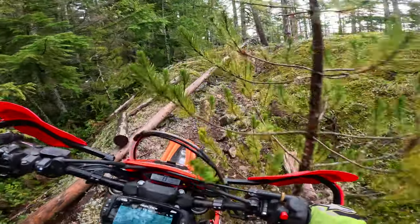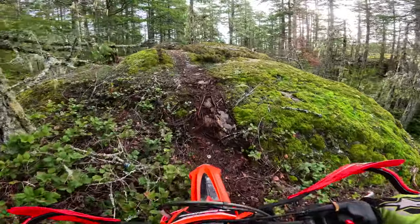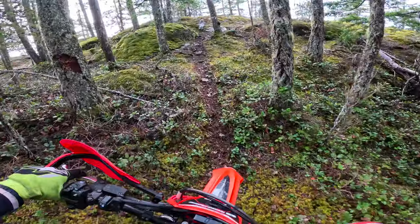It's just one of the reasons we live in this beautiful place, that we just literally get to ride practically 365 days a year. So that's an absolute blessing.